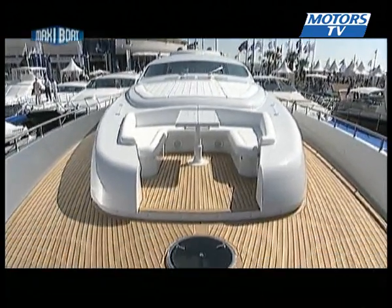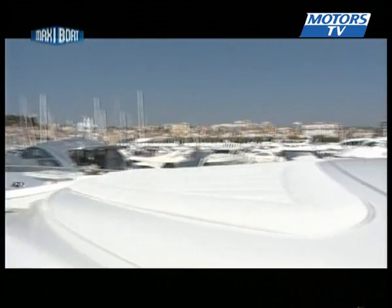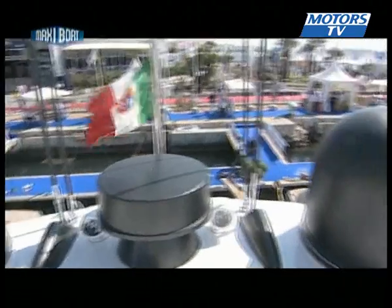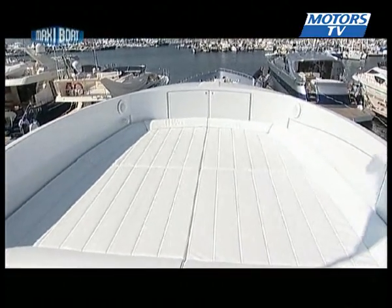The Pershing 115 is unique in its genre and is a very impressive looking open at the front, capable of leaving many a sport boat in its wake. Yet it has all the refinement and style that you could possibly want on the inside. Pershing has produced yet another fantastic yacht, surely one of the stars of the Côte d'Azur.